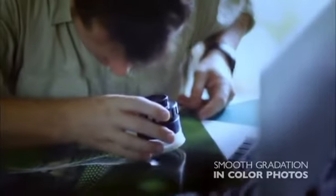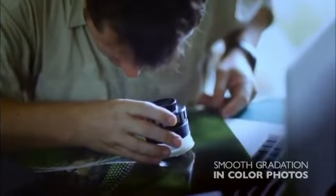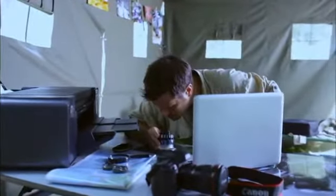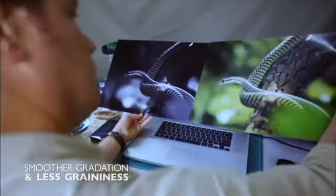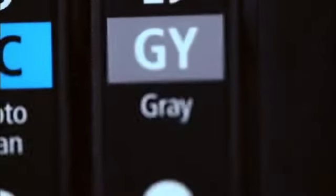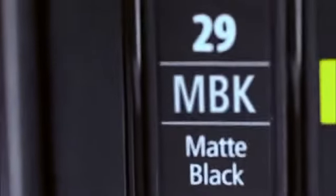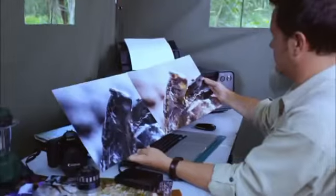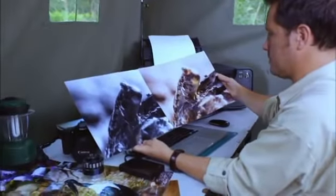As they do with black and white, the monochrome inks smoothen the gradation in color photos, so you can see all the detail. In the highlight areas, the light gray ink is especially effective for reducing graininess. Ultimately, the Pro-1's 5 monochrome inks bring a new dimension to both color and black and white photos. You really have to see it to believe it.